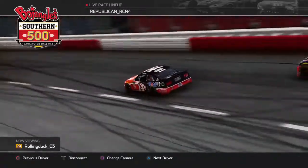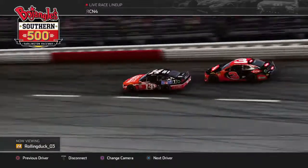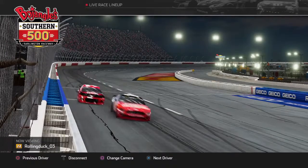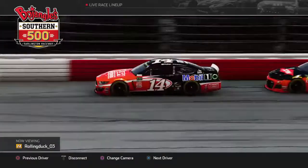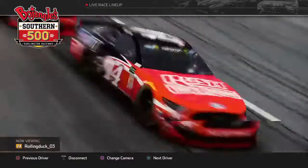The 14 dives it in as hard as he possibly can. Slide job. And he pulls it off, as he slides right in front of the 3. The 3 has to check up. He makes it work. What a move. And now he takes the race lead away, and he's going to lead that lap.